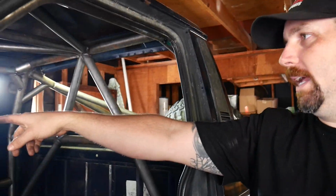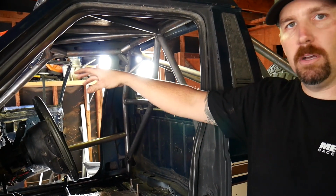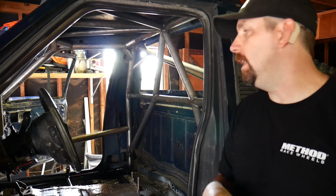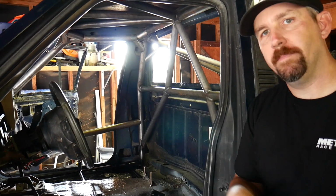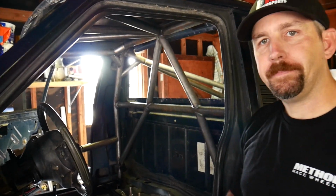The front, we're going to run the co-driver bar basically through the glove box, so that's going to come out, and the GPS and all that is going to mount to that. We'll have buttons for the horn. That's a cool idea you had. Yeah. That'll be a lot more convenient. Yeah. Especially if you could put the horn and.